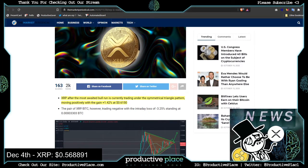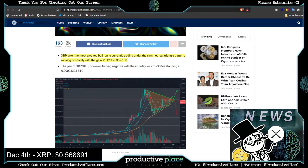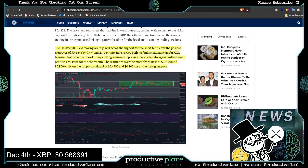at $0.6150. The 50-day $0.5775 moving average will act as the support for the short term after the positive crossover of 50 days by the 9 and 21 days moving average built up bullish momentum for XRP. However, last time the line of 9-day moving average suppresses the 21-day MA again built up positive crossover for the short term. The resistance over the monthly chart is at $0.7680 and $0.800, while on the support is placed at $0.4700 and $0.300 act as the strong support.